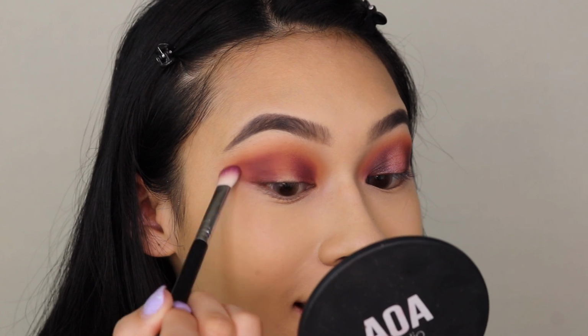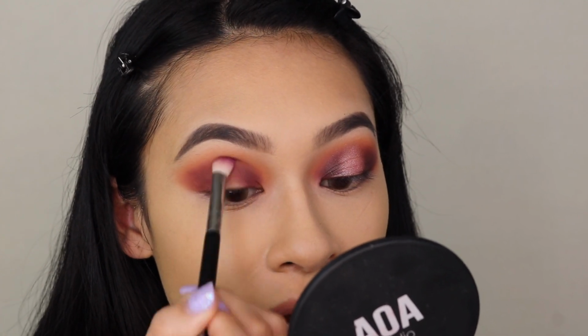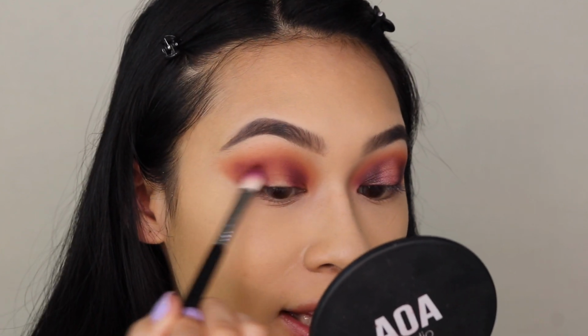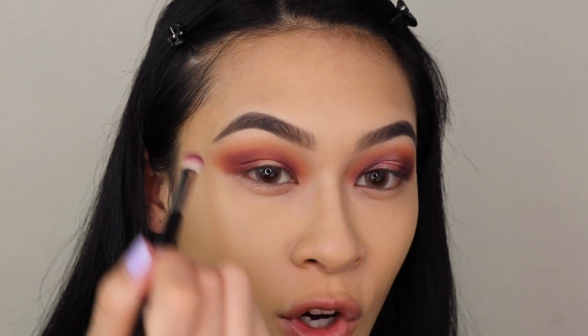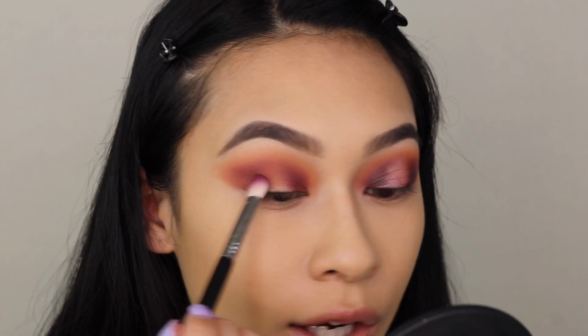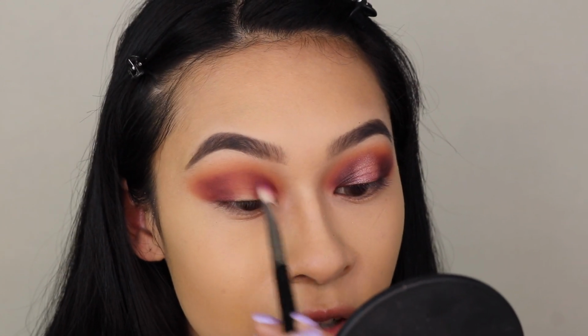Now remember, because it is a halo eye, you want to keep that center blank. So I'm just going to focus on blending the inner and outer corners. Normally in my halo eye tutorials, you guys see me go back and forth in a bridge. We're not going to be doing that in today's tutorial because I really want to do something different here.